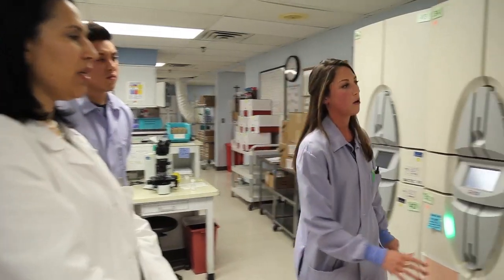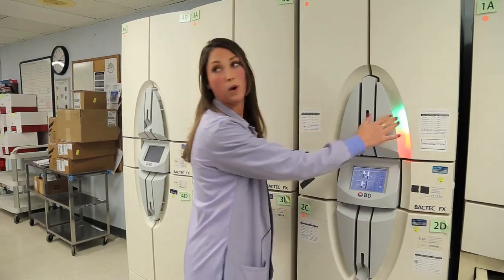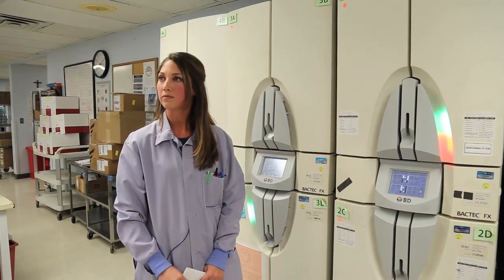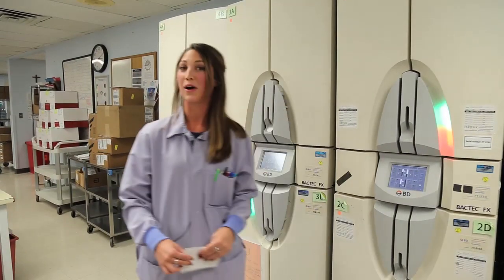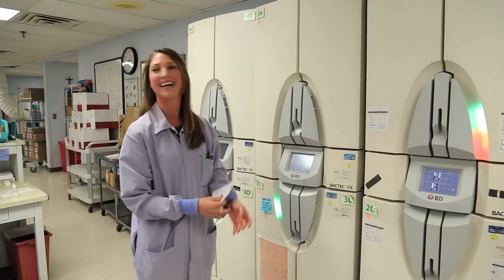Okay. So why does this have a green and a red? Okay, so in this particular cabinet, that just means we have one positive and one negative in there right now. Oh, okay. So if it's positive, don't you take it out? Yes. So that one hasn't been taken out yet? No, so that is an anonymous bottle that was for your guys' benefit.